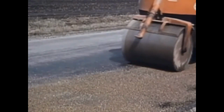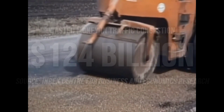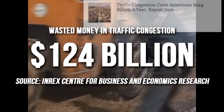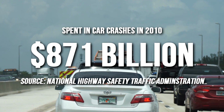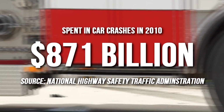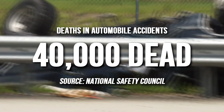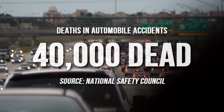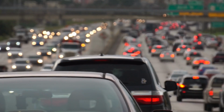And it's not just our tax money alone. Roads alone cost $124 billion a year in traffic congestion, a staggering reported $871 billion a year in crashes, and over 40,000 deaths per year. Why? Well, I'll just drop this red pill over here if you're ready to come down the rabbit hole.